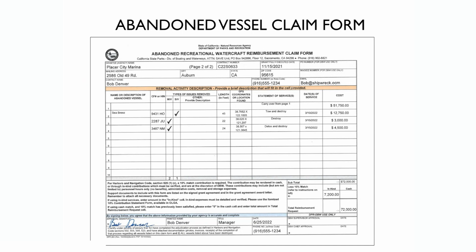One other note, please do not fill in any boxes labeled DBW use only. These boxes are in the upper and lower right of the claim form.